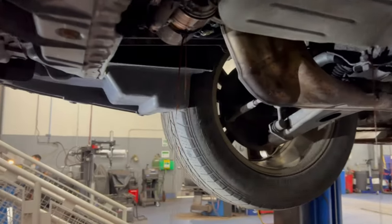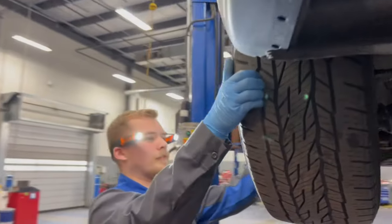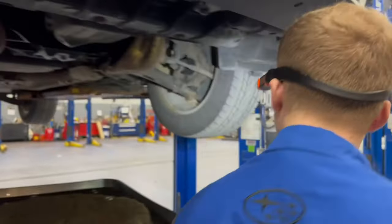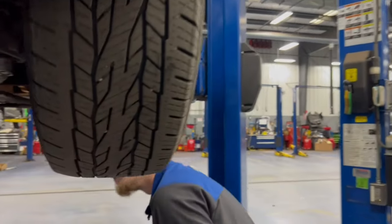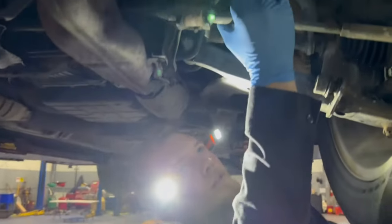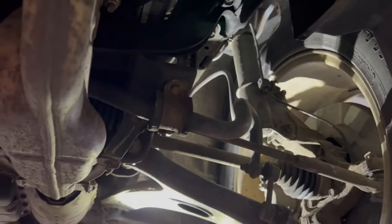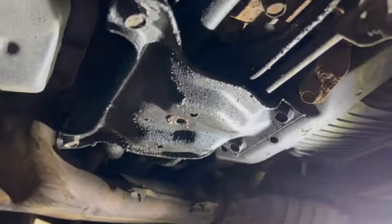While I let the oil drain here, I'll do our multi-point inspection. Go ahead and check for play in the tie rod, the ball joints. Move over to the other side. Same thing. Check underneath. Check our sway bar links, our sway bar bushings. Those are nice and tight. Take a look at the strut, make sure it's not leaking. Looks nice and dry. Our CV boots are good and dry, not throwing grease. Take a look under the engine for any leaks. Looks like we got a little bit of some seepage going on here.